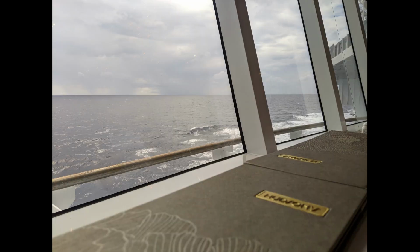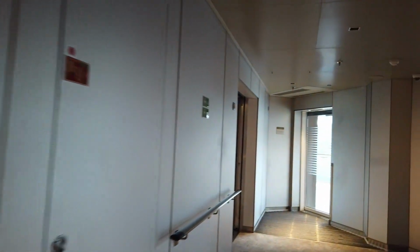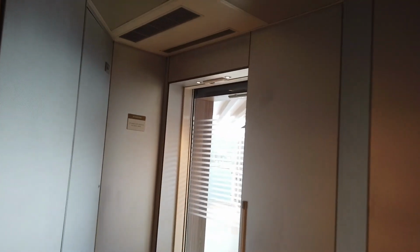The food was great. You can make reservations, or you can just show up and they may give you a beeper if there's not a table available. Welcome to Deck 8, and we're in the aft of the ship. So this is where Ocean Boulevard and the Indulge Food Hall are. I think Norwegian did a terrific job with both these concepts.